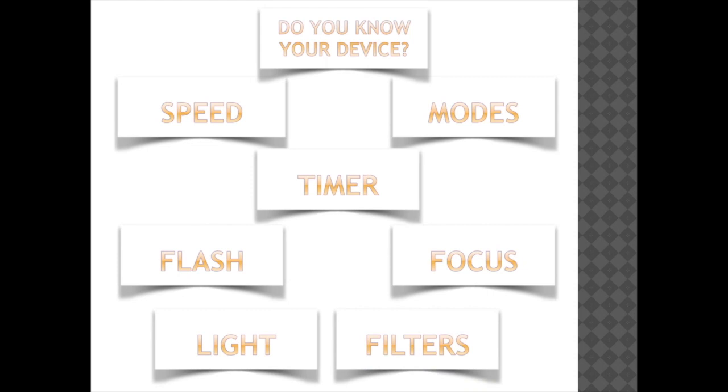So the question is, do you know your device? We've all got different devices and each one has different characteristics. We might have a Samsung, an Android, an iPhone, a Huawei. They're all different. They might be old, they might be new. They do have the same basic approach.